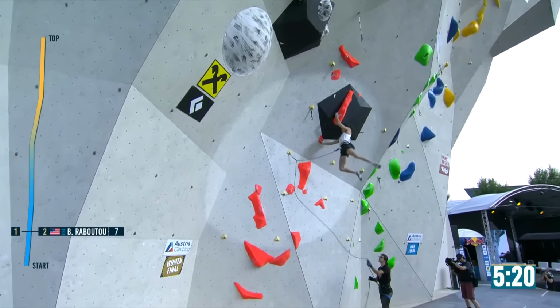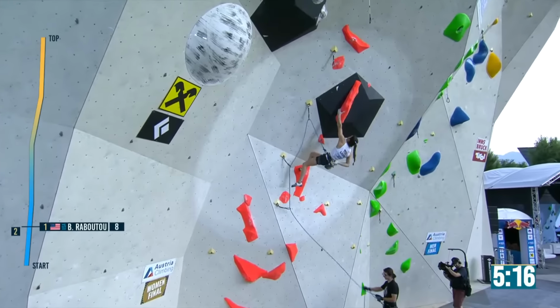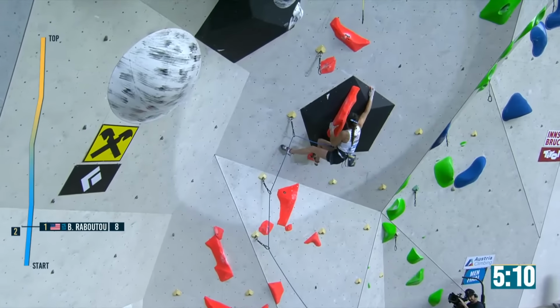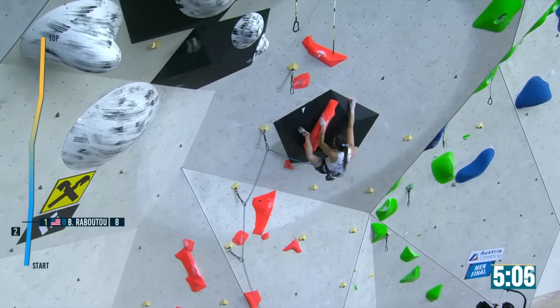Come on, Brooke. Yeah, dude. Big cut loose from Brooke, and I think that's the difference between her and Hélène. She went for the move, whereas Hélène was trying to do it more statically. Yeah, having that foot cut and just committing to the jump, I think, was really smart of her. All right, so Brooke is underway, our nerves slightly calmed.